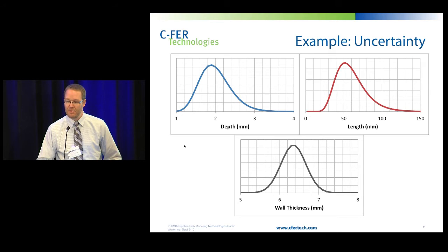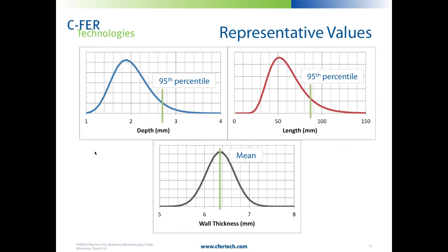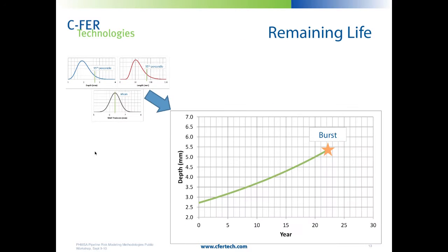In this particular case, we're going to take just one representative value out of that, and let's say it's the 95th percentile for both depth and length. And so what we're trying to do here is take something that's quite deep and quite long out of what we think it could be and do the calculation that way. For wall thickness, we're just going to take the mean. So we can take these parameters and calculate the remaining life using fatigue analysis. So in this example, the burst occurs in 22 years. So we have a 22-year remaining life calculation based on these parameters.